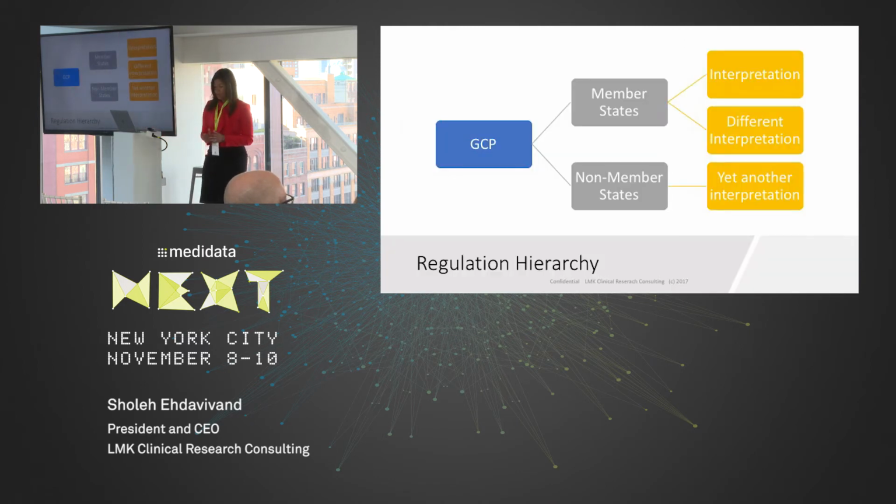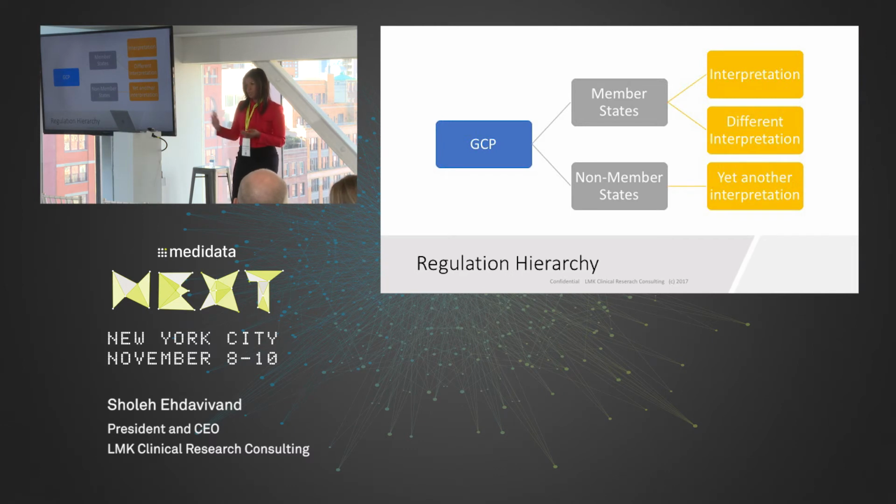So when we talk about regulation, there's kind of a hierarchy of what should be followed, right? The first is good clinical practice, right? Whether it's an ICH member state or not, we all follow good clinical practice. And that kind of dictates all of our operations in terms of clinical trials. But the reason that this particular image is horizontal and not vertical is because GCP interpretation varies between member states and non-member states. Even within member states, there are different interpretations of GCP, right? So it's very important that as an organization, you have an understanding of GCP, and when you go into different regions, what their requirements are in terms of GCP. Non-member states, they have yet another interpretation of GCP.